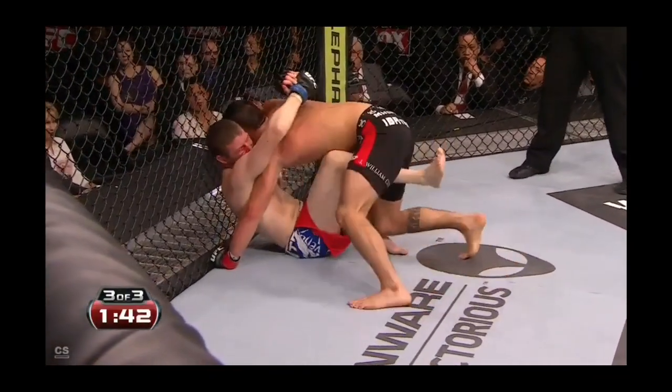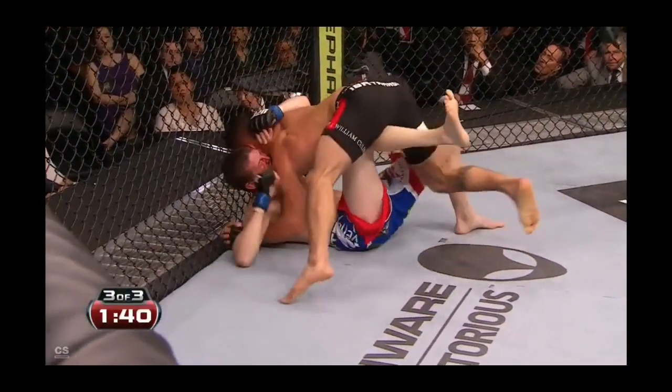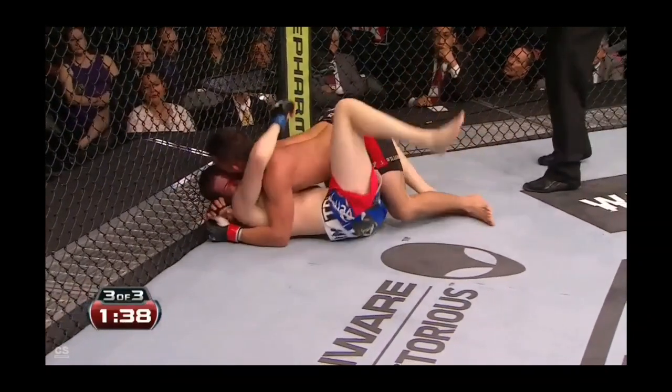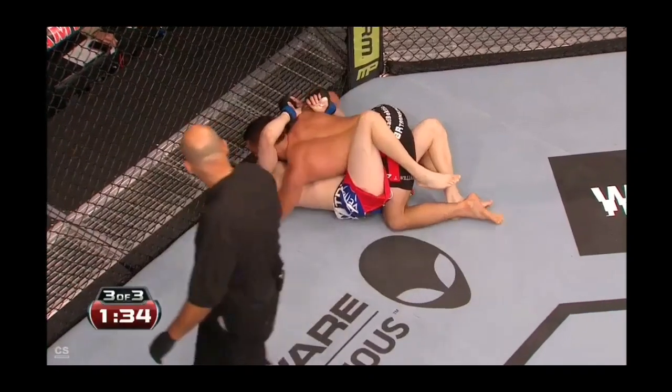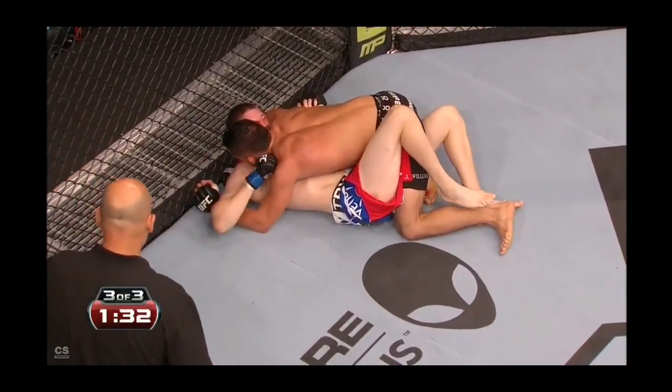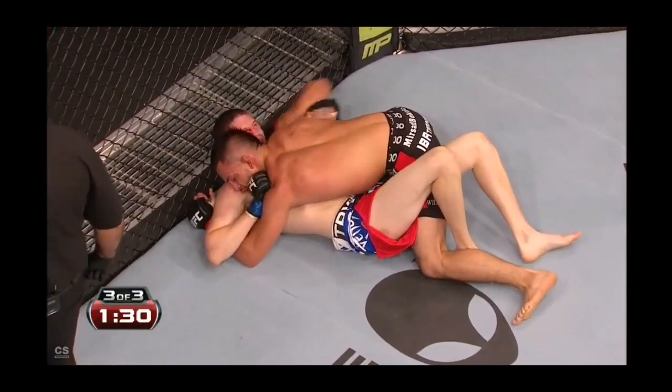Bektic in top position trying to shake off that right butterfly. It's the right shin of Skelly that's keeping him elevated, and he pops over to the other side. Skelly, more than half of his career wins have come by submission, but now he's on the bottom.